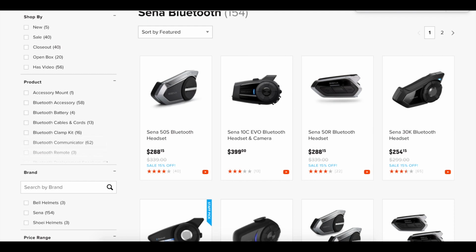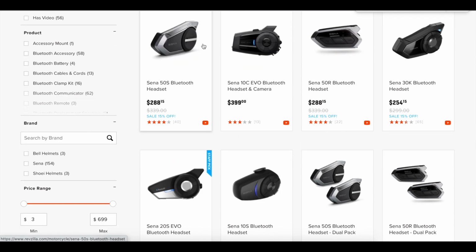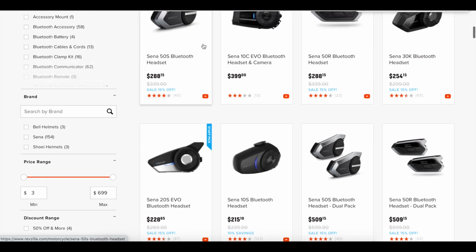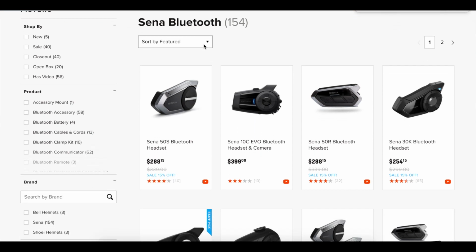You're definitely gonna need one of these devices. You're gonna need a Sena or a Cardo, whichever one fits in your budget. I've been riding for a couple months now, and I've tried to figure out different ways to maneuver my AirPods in my ear, but they always fall out. So if you like to listen to music while you're riding, you're going to want to buy one of these, especially if you're planning on eventually riding with somebody else.